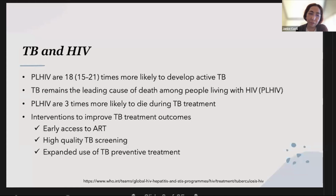So that's what Alan's interviewees said, they're aware that the most common opportunistic infection among patients with HIV is still tuberculosis. So TB also remains to be the leading cause of death among people with HIV. And if a patient with HIV gets tuberculosis, even during treatment, there's still a high likelihood of dying. So it's very important that they should be treated immediately.